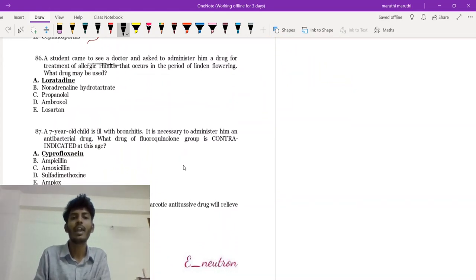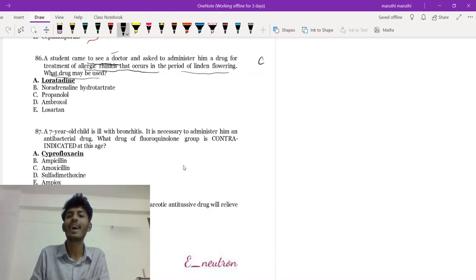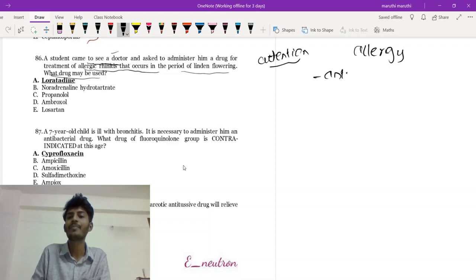A student came to see the doctor and asked to be administered a drug for the treatment of allergic rhinitis that occurred in the period of lightning flash. What drug may be used? Guys, he's a student, so he needs attention. Let's see. If he's having an allergy, what is the treatment? We use antihistamines. Antihistamines are divided into two groups, first generation and second generation.